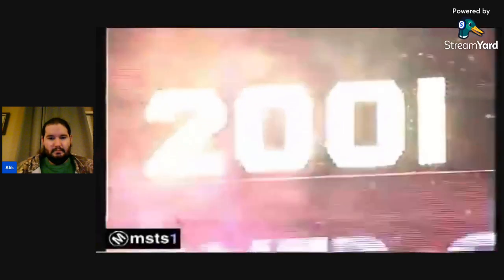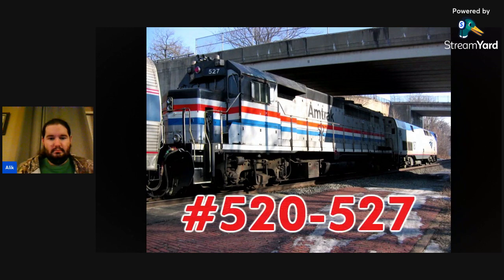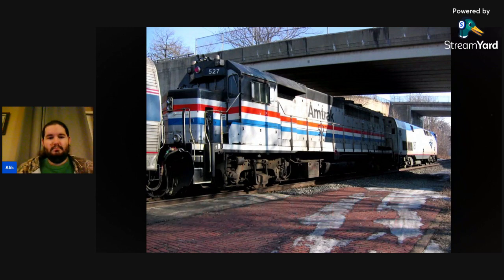Moving on to the 21st century, Amtrak's GP40PHs were renumbered to 520 to 527. This was to accommodate the arrival of new P42DCs.